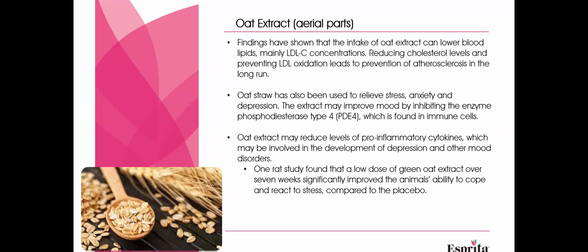So oat extract may also reduce levels of pro-inflammatory cytokines, which may be involved in the development of depression and other mood disorders. And one rat study found that a low dose of green oat extract over 7 weeks significantly improved the animal's ability to cope and react to stress compared to a placebo.